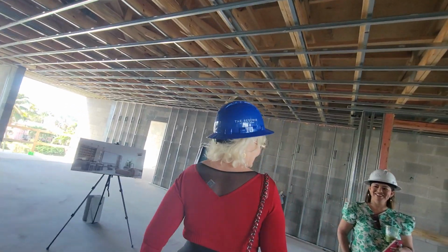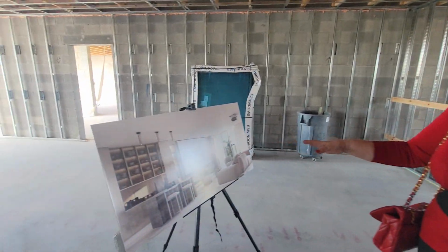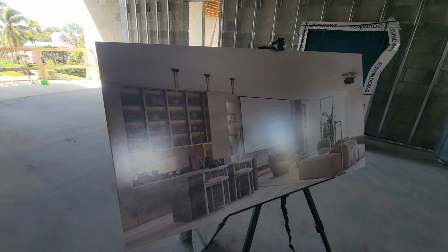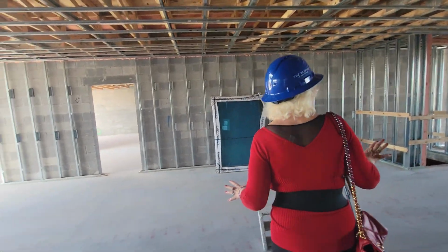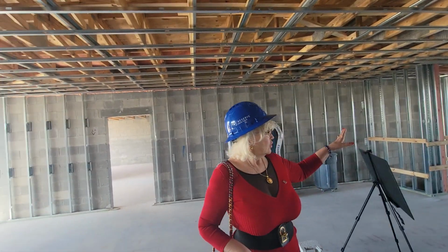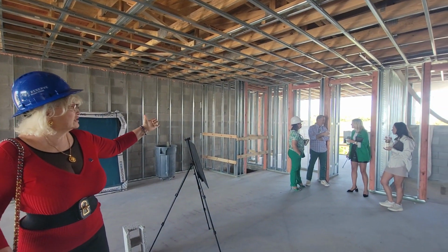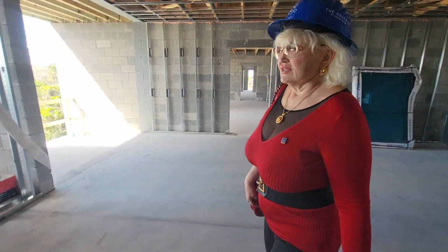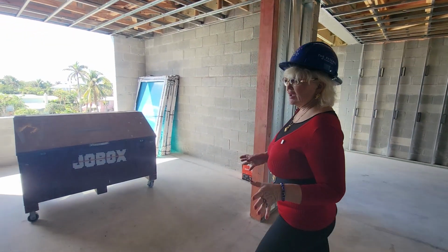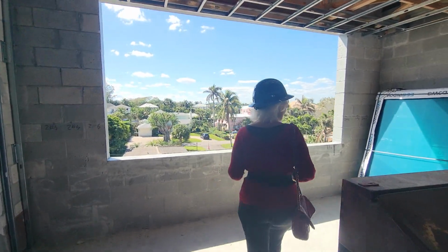Good morning. So this is your amazing private entertaining area. You can see the rendering. There is a bar area, very spacious. Again, you have one formal dining room or a different type of library room in this area. And you get another private room here, which you can design however you like.